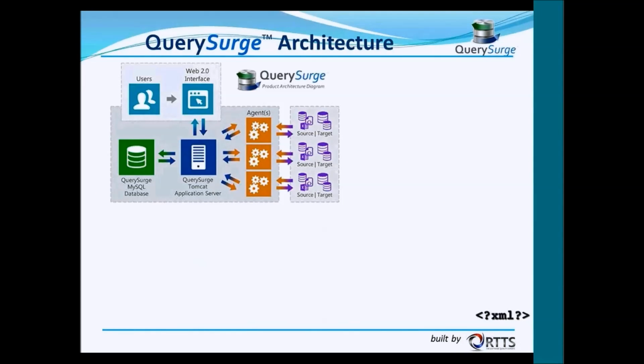The architecture of QuerySurge is a web-based 2.0 application. So web interface, your testers can be anywhere in the world, or developers, or whoever's using the tool. You point it at your source and your targets, and it pulls data from both the source and the target, and whether the source is a flat file, XML, or anything else, and the target could be database, data warehouse, data mart, and brings it back into the QuerySurge database and crunches it all there very, very quickly.